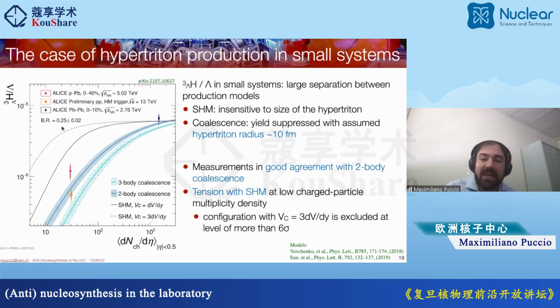So if we do the measurement in small systems like we did, we really can distinguish between these two models, even though the coalescence model has a large uncertainty given by some assumptions inside it. This is still not enough to cover the difference with respect to the statistical hadronization model. So essentially what you see is that you have a tension with the statistical hadronization model if we look at our proton-proton and p-Pb measurements of hypertriton production. Configurations with larger correlation volume are almost excluded. To really explain this, you need a small correlation volume in the statistical hadronization model, while the two-body coalescence essentially agrees with our data, assuming a very large hypertriton radius.